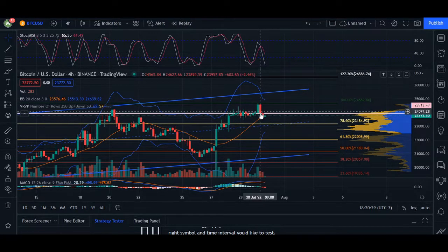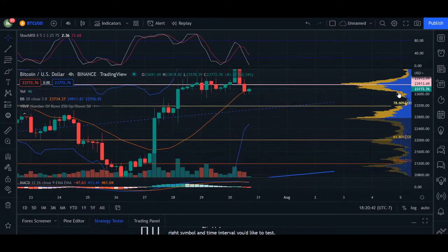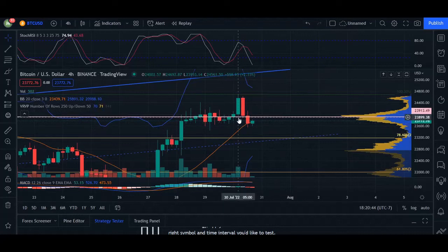So I'm predicting that the price for Bitcoin is going to come back roughly around the 78% of our fib, which is 23,184, or could possibly drop even more. We can see the characteristics of these two candlesticks right here that broke this trend line that ultimately are the same in size in body. So it showed a lot of selling pressure as the volume slowly came down.